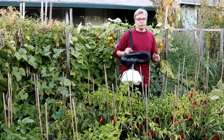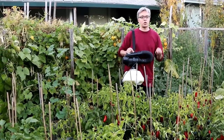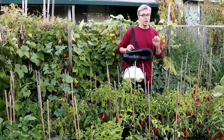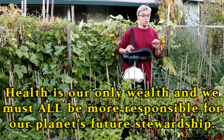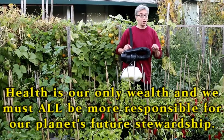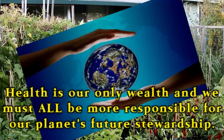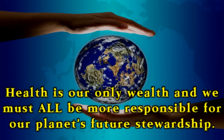instead. From JK's own Uber Patch right here in NorCal, this is Boogie's message to all growers that there are no excuses for using poisonous warfare products in your gardens. Health is our only wealth, and the planet's future lies in a saner and ultimately more responsible stewardship.